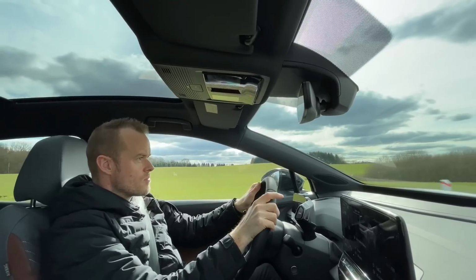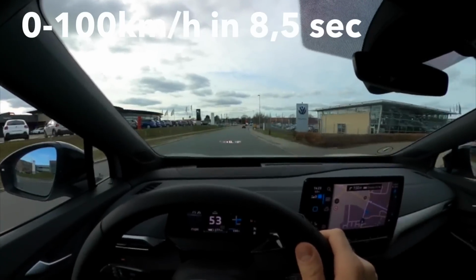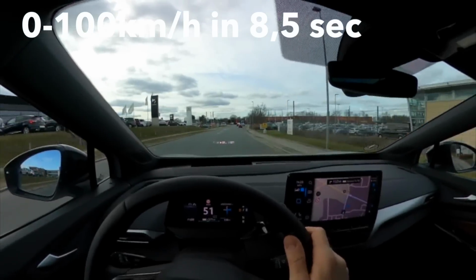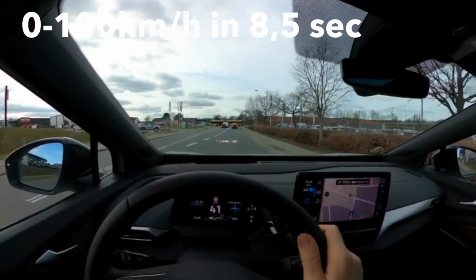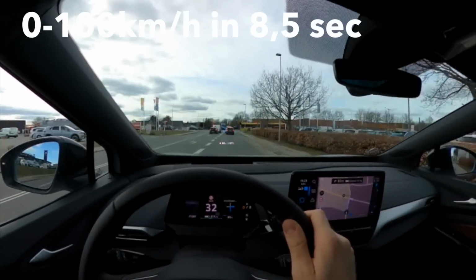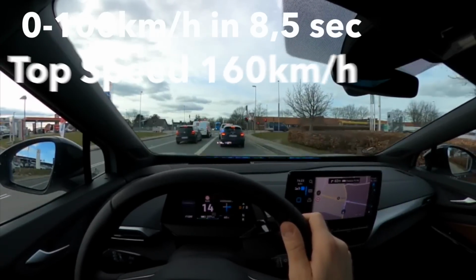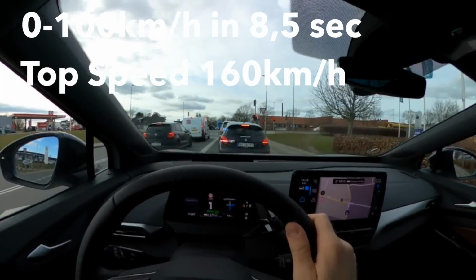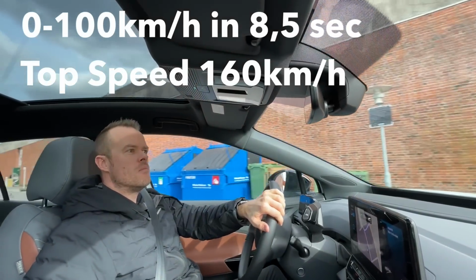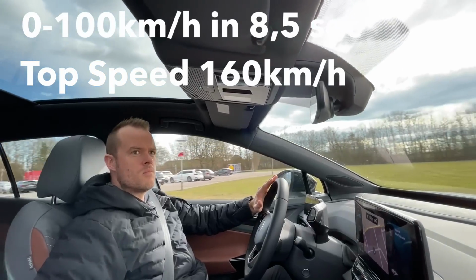Well, it does a 0 to 60 in about 8.5 seconds, so not really a quick electric car, and the cheaper versions of this car will do a 0 to 60 in only 11 seconds, so that feels more like an ice car. And the top speed tops out at 160 kilometers an hour, so not a fast car either. And it is only a rear-wheel drive. They will come with a four-wheel drive later, but that will of course be even more expensive.